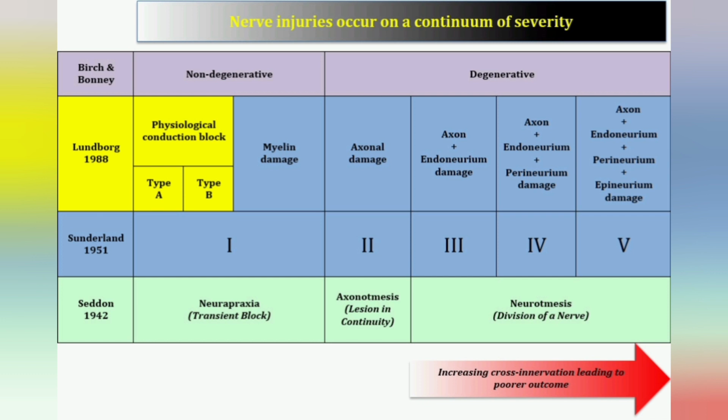surgical intervention is done. Sunderland classification: type 1 is a physiological block, the same as Seddon's neurapraxia. Type 5 is Seddon's neurotmesis, and type 2 is axonotmesis, axon damage. Type 3 is damage to the endoneurium, and type 4 is damage to the perineurium.